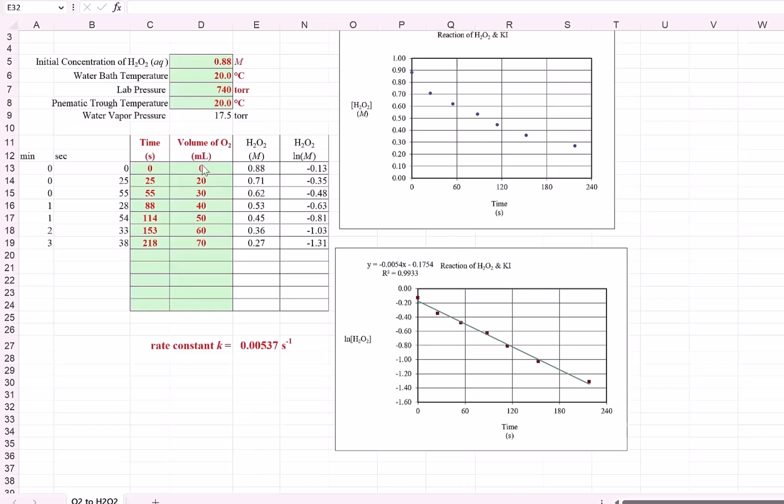And I have plotted the volume of oxygen. I then calculated the moles. And somehow I figured out how much hydrogen peroxide was being used in terms of moles. What equation would I use from volume of oxygen to moles of hydrogen peroxide? Yes. And then multiply that by the hydrogen peroxide coefficient.